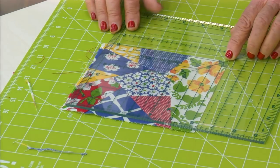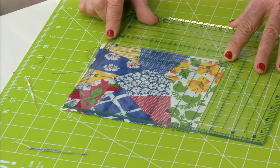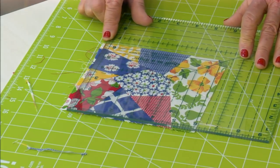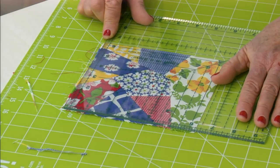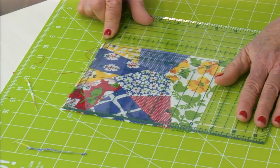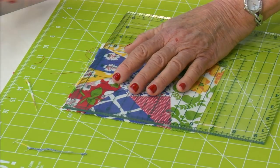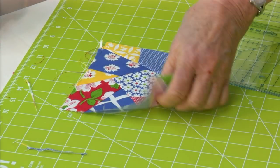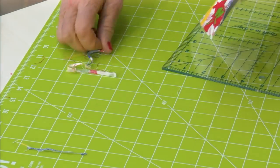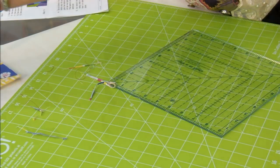6.25, 6.25, 6.25. I gotta push that up. Okay, now it's a lot better. And then when I set the blocks together, okay, see what I trimmed away? Not much. And that's what the block looks like. Ta-da!